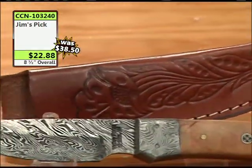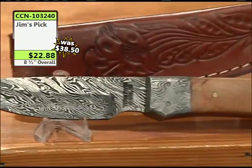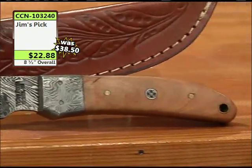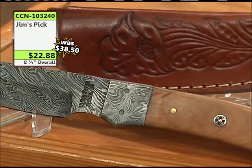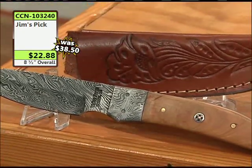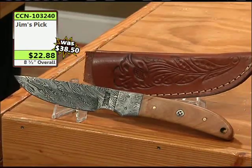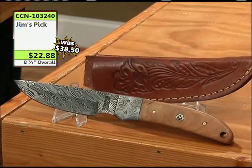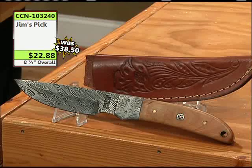and there's Damascus on the guard. Hundreds of layers. There's 400 layers of Damascus, hand folded, forged to make that beautiful design. You do get a basket weave leather sheath. $22.80. That is Jim's pick price. Normally you see these at $38.50, and again, that's where that price will be when this week is up.